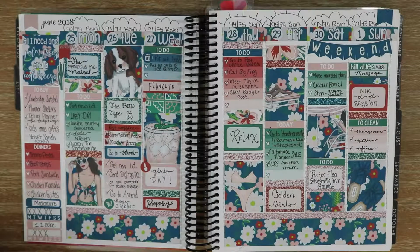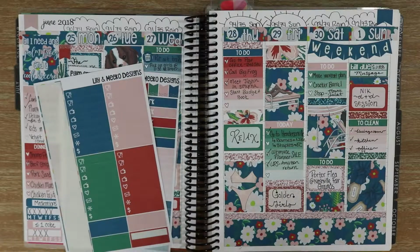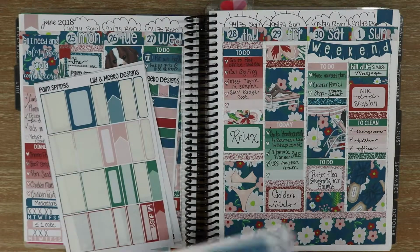This is, I believe, called Palm Springs. Let me find it. Yes. So it's from Lilly and Miko Designs.